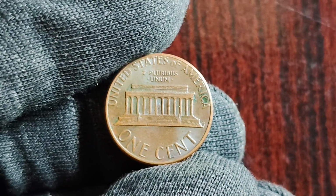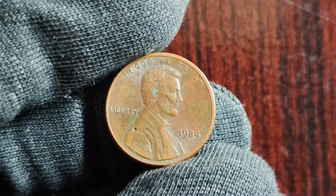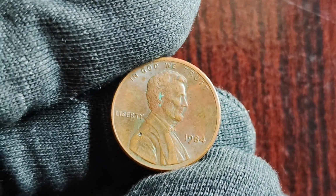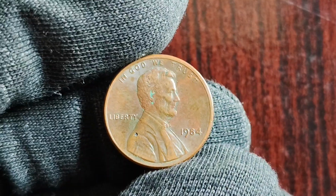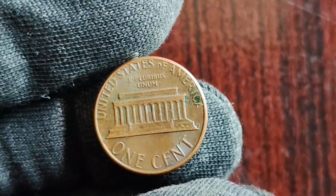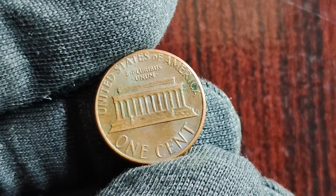Why would anyone pay such a high price for a penny? The answer lies in its rarity. The doubling error on the 1984 penny is incredibly rare, and there's a high demand for these unique coins among collectors. Coin collectors love rare finds, and they're willing to pay top dollar to add these scarce pieces to their collections. When supply is low and demand is high, prices can skyrocket, especially if the coin is in pristine condition.